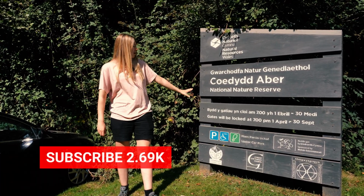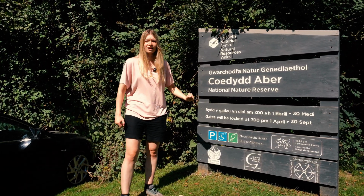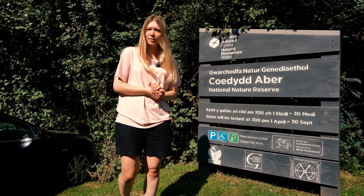This is the car park. I can't really read all this, but I'm guessing you get the idea. We're at a car park. Anyway, let's go.